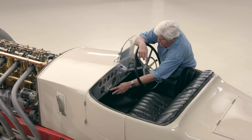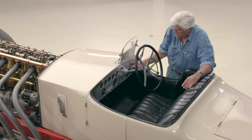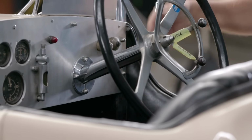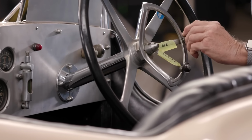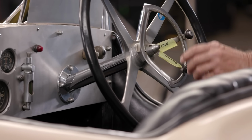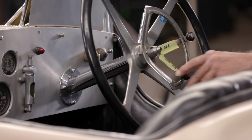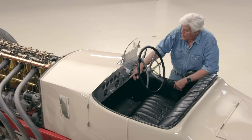This is your starter button right here. Over here, I think these are the turn signals, but they're not quite hooked up. This is your horn, and this is your choke. And here you have your timing and your idle. This is for gas, controls the idle. And your timing, advance and retard. And that's pretty simple. This is your oiler.